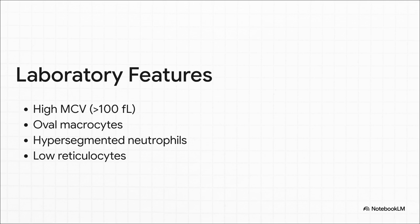Looking at the laboratory features, things get really specific and vivid. On a complete blood count, the mean corpuscular volume, or MCV, which measures the average size of red blood cells, will be abnormally high, typically well over 100 femtoliters. Then, on a blood smear, we see those large oval macrocytes appearing right alongside hypersegmented neutrophils. Those are white blood cells that have bizarrely fractured into 6 or more nuclear loaves instead of the usual 3 or 4. Add in a low reticulocyte count, which means that the bone marrow is failing to release new, healthy cells, and the clinical mystery only deepens.